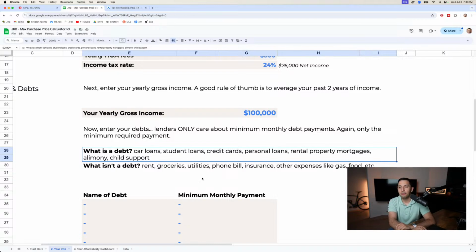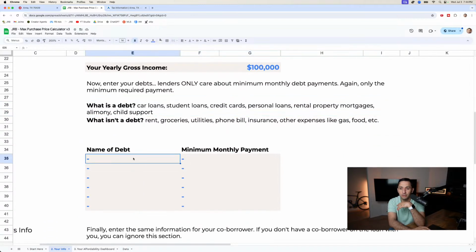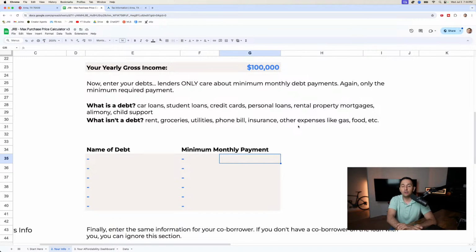What is debt? Debt is car loans, child support, credit cards, student loans. So you need to have those statements. You need to take those out so you can put them in here. Just put the name of your debt and the amount of the minimum monthly payment that you're paying. So many of us have student loans. Put the minimum monthly payment that you have on that. Credit cards, put the minimum monthly payment. You could be paying more, that's great, but put the minimum monthly payment because we need this calculation.